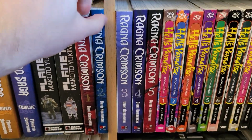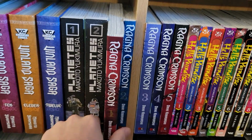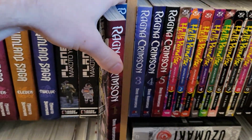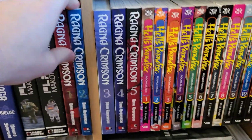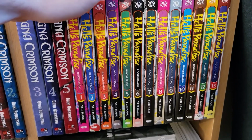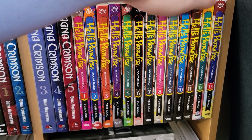And then I have Rad and the Crimson, volumes 1 to 5. Definitely, I think the series could explode at some point. I just wonder what that point is, because it's crazy. I mean, you just need to read it to find out why. Then I have Hell's Paradise, volumes 1 to 13. Still need to finish this one. Got the whole complete set here.